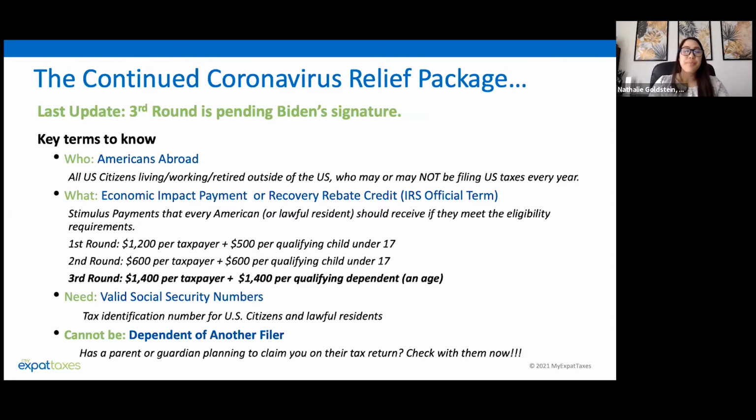You don't need to be working in the US, paying US taxes in order to get the stimulus payments. Now, if you want to talk to the IRS about the stimulus payments, or you want to inquire about your payments, just keep in mind that the stimulus payments is what the media normally refers to it as. It's actually called, by official terms, the economic impact payment or the recovery rebate credit. I mean, now there's the American Rescue Plan, so they're adding more terminology, but I would say these are the main things to talk about if you actually call the IRS.